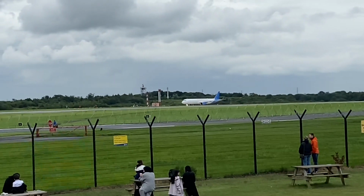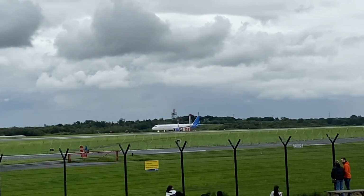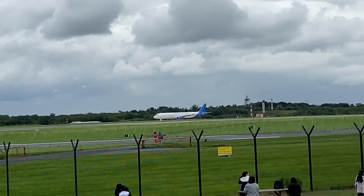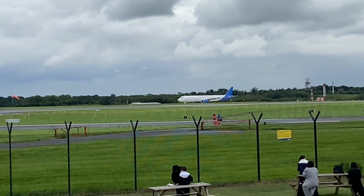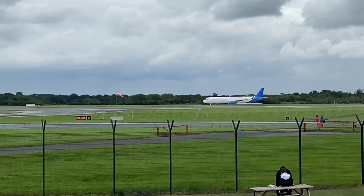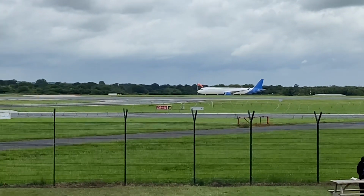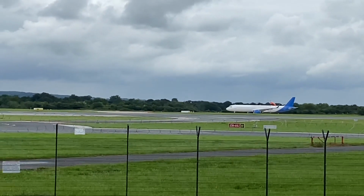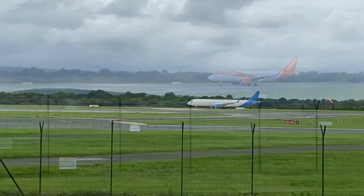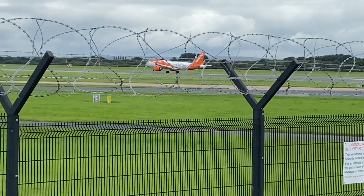I don't know the operator of this aircraft, however I believe it is an Airbus A320. You can see it's painted in a white livery with a blue rear and tail. Lauda and Pegasus have Airbus A320 and A321s. The first of those was delivered just a couple of months ago, so this aircraft was brand new and delivered direct from the assembly line in Hamburg to Manchester. The Neo liveried EasyJet A320 we saw earlier then takes off.